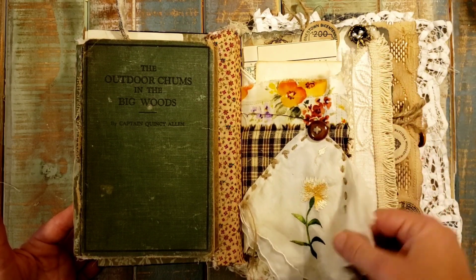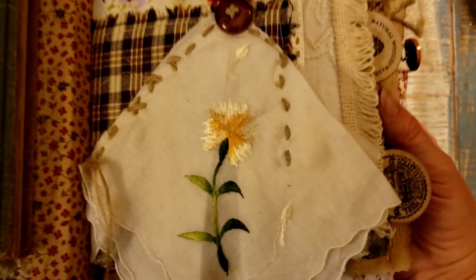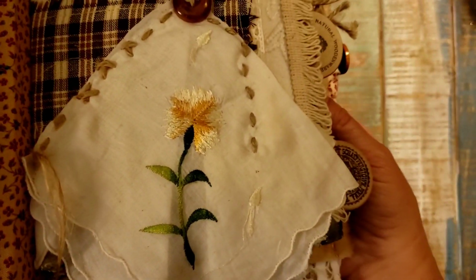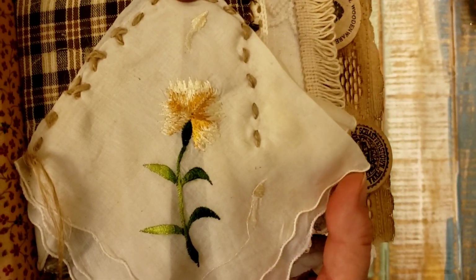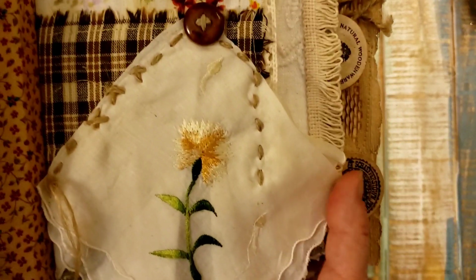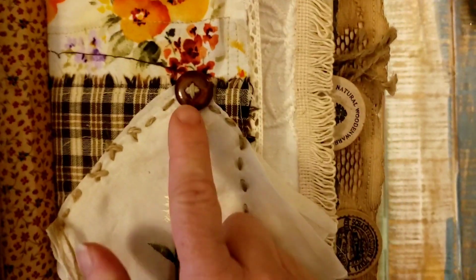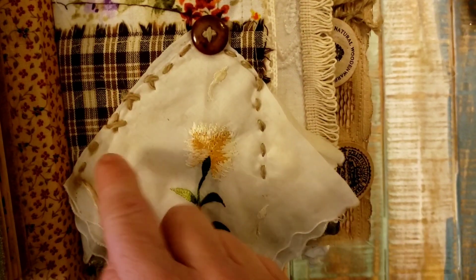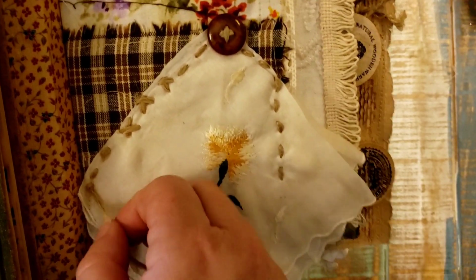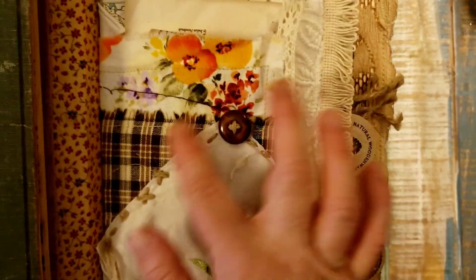Again, a texture thing, and this is an old handkerchief. Let me see if I can zoom in. It has the embroidered, to me that almost looks like a dandelion. I'm not sure. I don't know my flowers. I'm as bad with flowers and plants as I am with material. There's a button I've sewn on there, and then I've a little hand stitched with some twine. And then I have a little bit of the end of the twine just kind of hanging there.